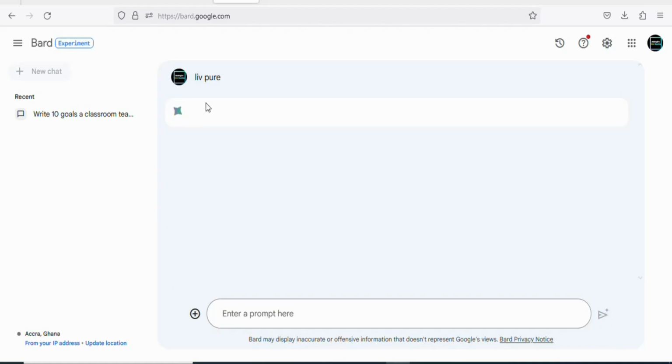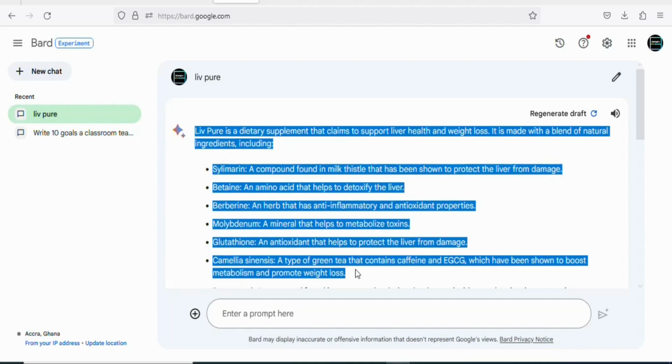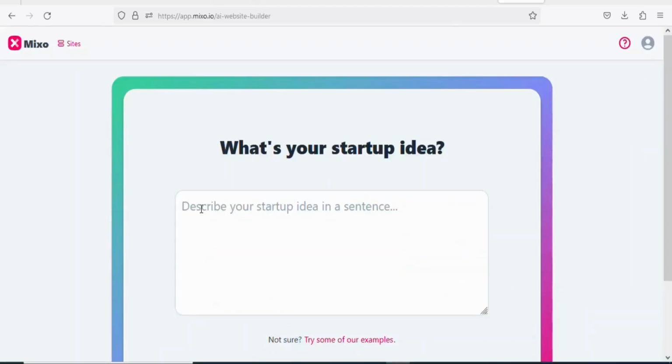As you can see, it is generating, so we are going to wait for it. You can see it has generated some information about the product for us. You can see everything. So now what we have to do is copy this information. So just highlight everything, highlight and copy. Once you highlight and copy, you are going to come back on Mixo and then paste the information right here.